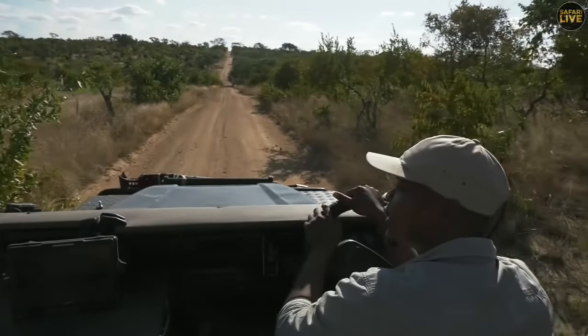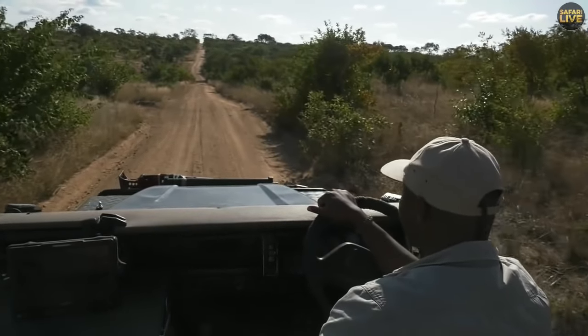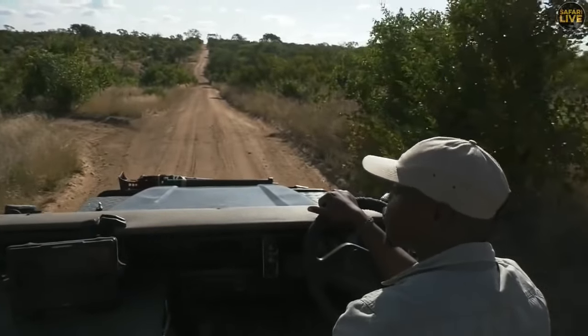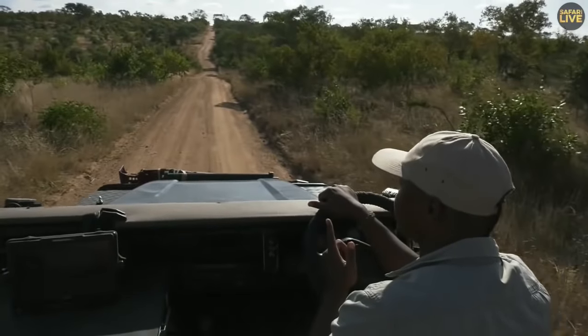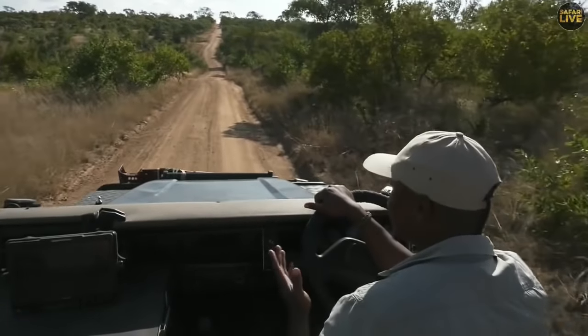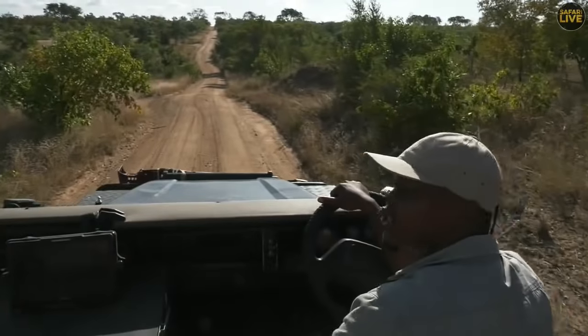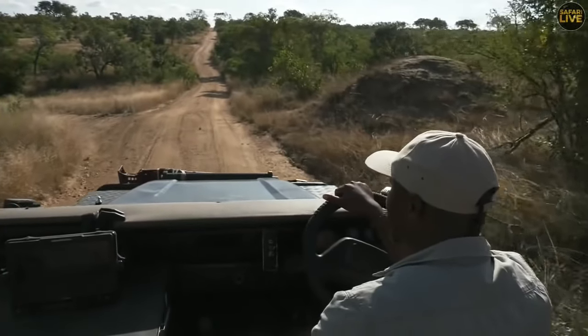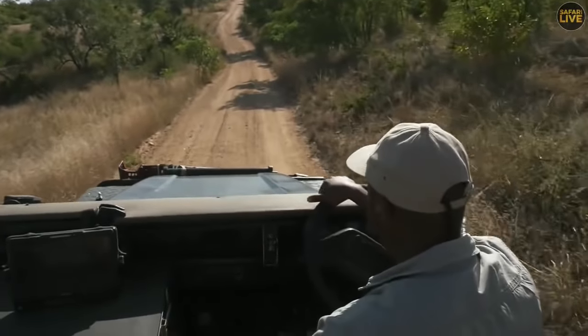So I'm on the border here, the northern boundary, which is called Bethel's Hook. I'm heading towards the western direction, because I really need to see where those tracks are heading. Because now, if it gets warmer and warmer, lions tend to be in a shade to lie there and sleep. Then they will start moving when it gets cooler.